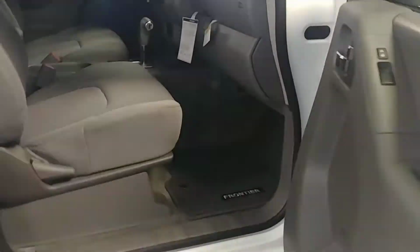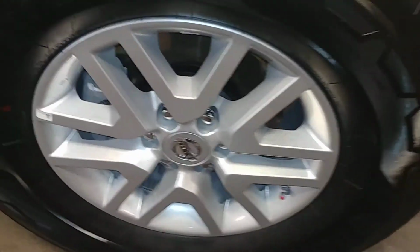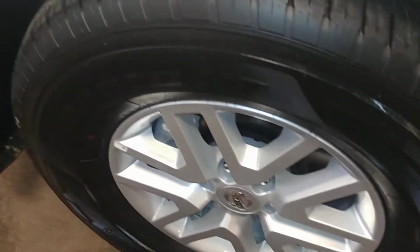This door looks good. Here's the other side of the rear passenger seat. No holes, no tears, no rips. There's also a storage compartment under that seat. This door looks good. Front passenger seat. No holes, no tears, no rips. Looks good. Front fender looks good. And your front passenger steel wheel rim. Tire tread at over 12-30 seconds.